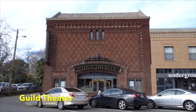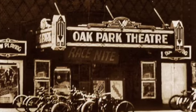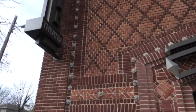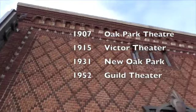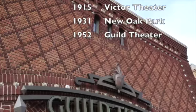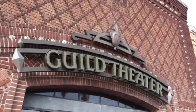In front of the Guild Theater. There's been a theater on this site since 1903, and it's gone through a lot of name changes over the years. In 2003, the St. Hope Academy, a non-profit community development organization, reopened the theater again, and it runs now as a multi-use facility.